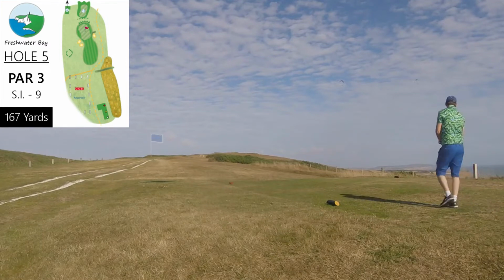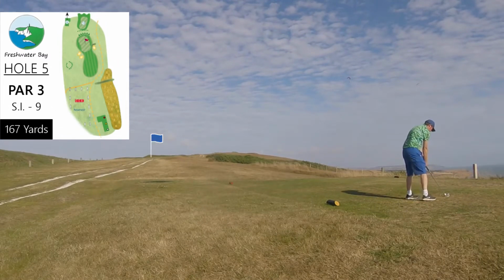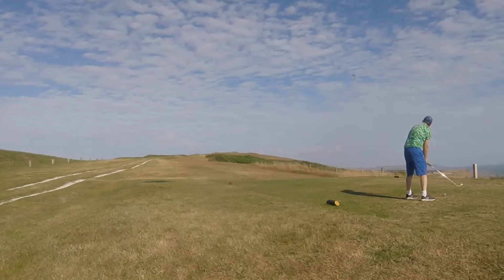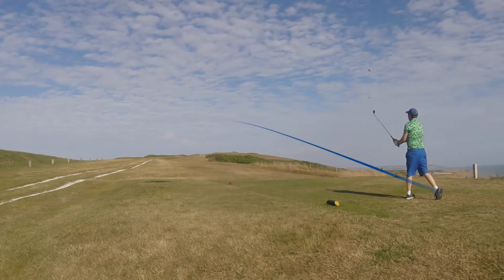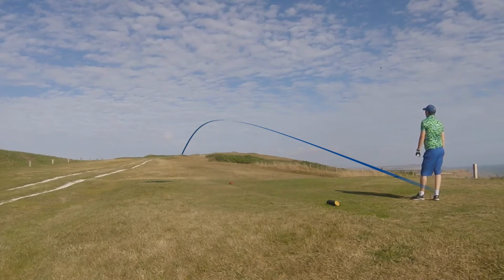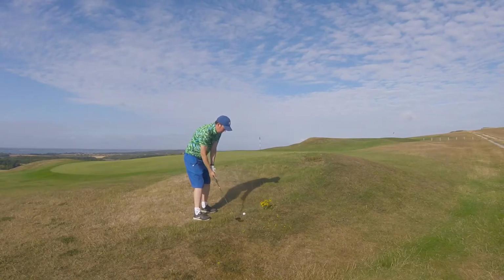So hole 5, if you've seen my course vlogs of the past, this has pretty much been a bogey hole for me in many ways, because I always pull it left. And one of the things that I've been trying desperately to deal with on this particular hole is alignment, and I'm finally thinking that I'm getting close to that, and we're just short here right.